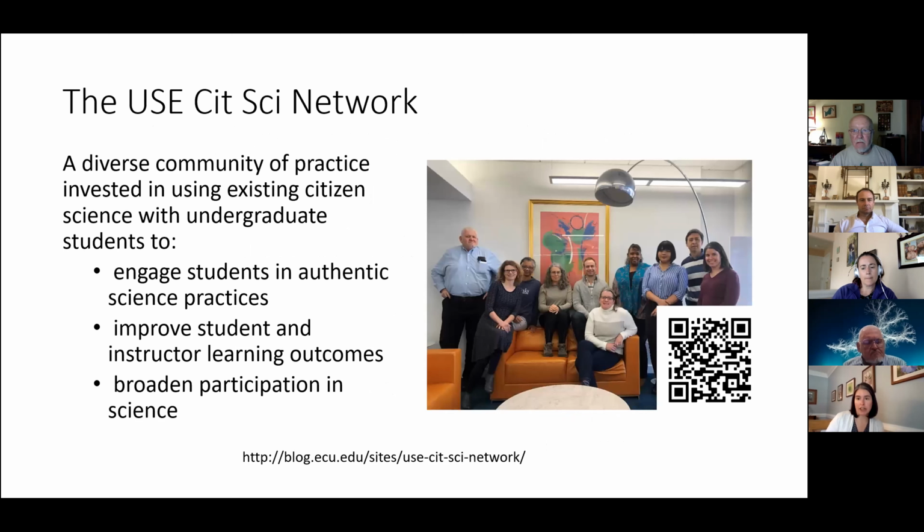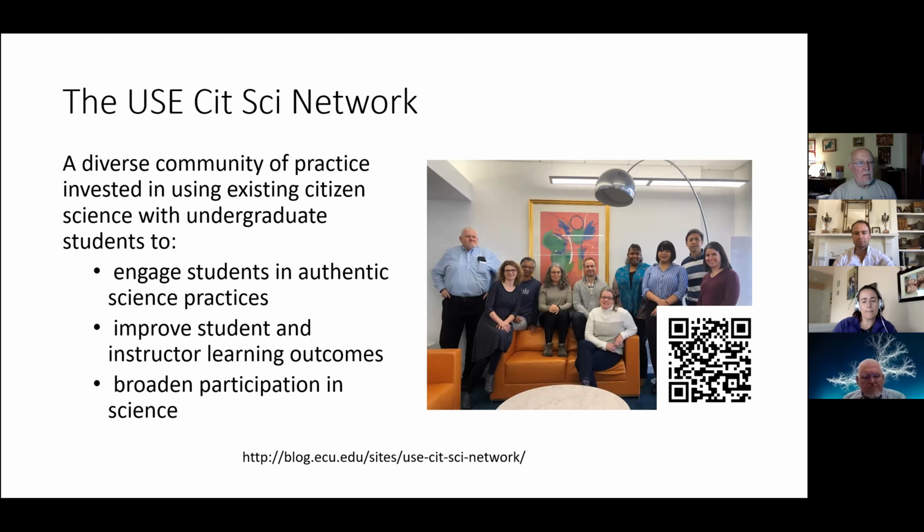So our overarching purpose, our kind of mission statement, is that we are striving to create a diverse community of practice of individuals invested in using existing citizen science projects with undergraduates to expose them to authentic research practices, to improve student and instructor learning outcomes, and to broaden participation in science. That's kind of our overarching goal. And you see here a picture of some of the steering committee members.